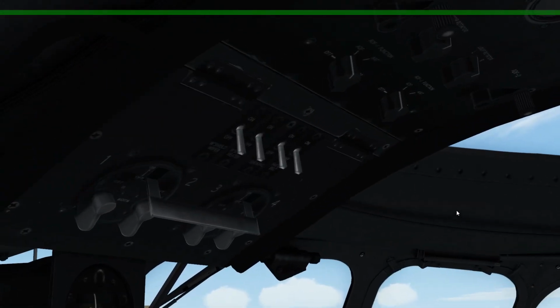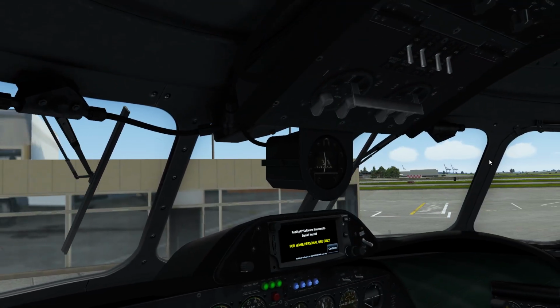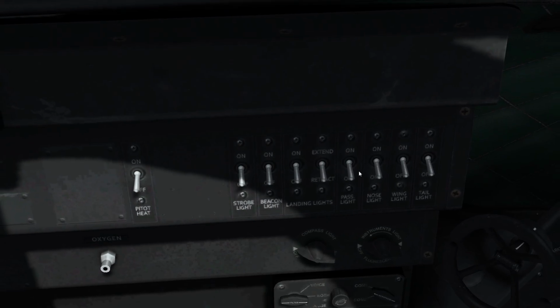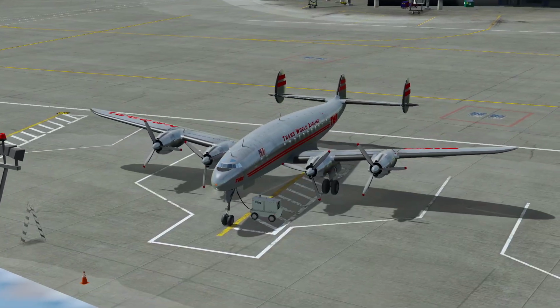We do have windshield wipers. I'm not sure if you have rain effects on this one. We can start the beacon light as well. And you have the frequencies you can select here. You have the landing lights, strobe lights. We'll do the tail lights as well and nose light. I guess nose light might be the taxi light.